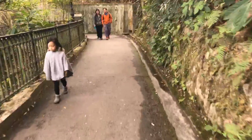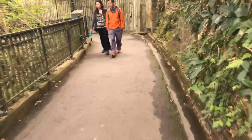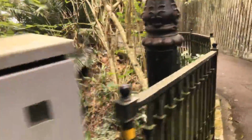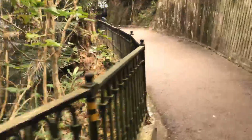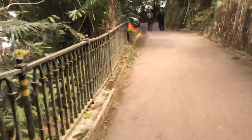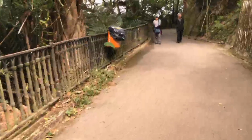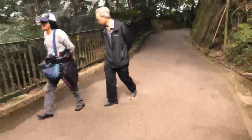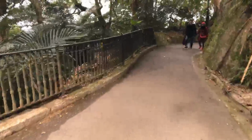Shoot. Just realized I wasn't saving the video. So I don't think I'm saving the video. How does that work? That's not it. Oh yeah. Can't do that in the middle of a scope.